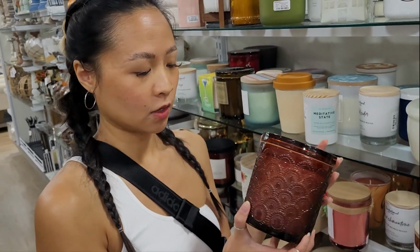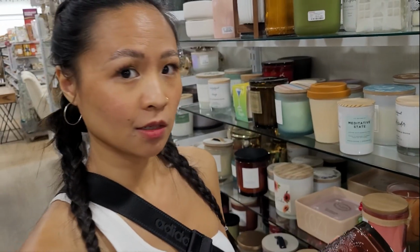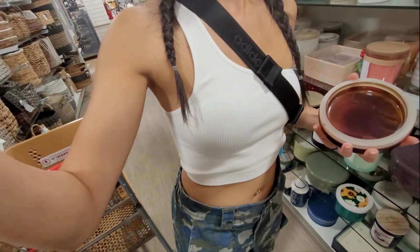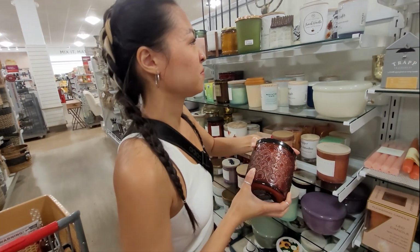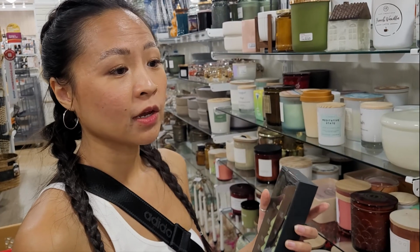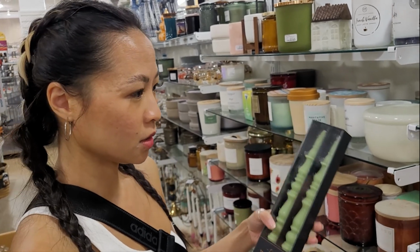So I'm trying to find a candle that matches like fall decor. So maybe something like this color. What do you think? Not bad. Or we could do paper candles like these. Put it in a, you know, the one that we have on our fireplace. Yeah. We can put like a candle in there, right?